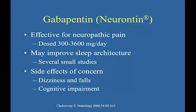So what about neuropathic pain? I talked about osteoarthritic pain. We tend to use Tylenol as an initial choice. Neuropathic pain, we tend to use gabapentin. Gabapentin's been around for a long time, brand name Neurontin. It's generically available, it's relatively inexpensive, and it's been shown to be pretty effective at appropriate doses. A couple studies have suggested that gabapentin might improve sleep architecture. So for many of us, the first choice for neuropathic pain is going to be gabapentin.